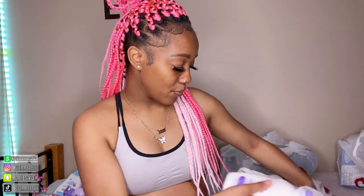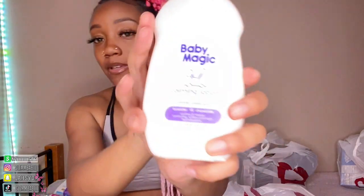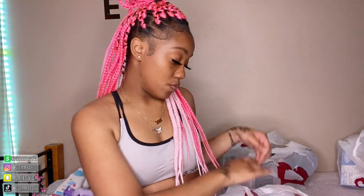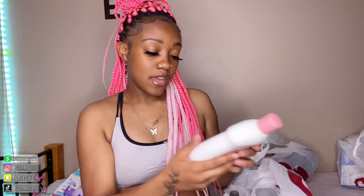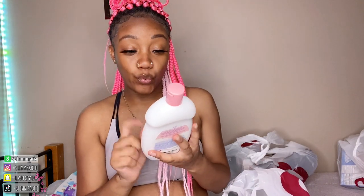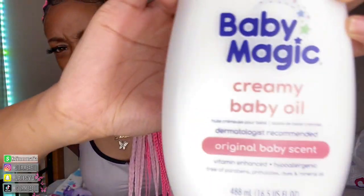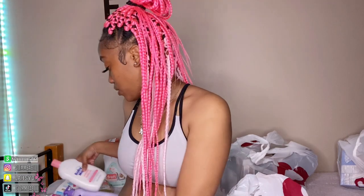So we got some more baby wash and lotion. So I got 3 of the little bottles of those. And then I got Creamy Baby Oil, Baby Magic. This is $3.99. I love the way this stuff smells. I'm not gonna hold y'all.